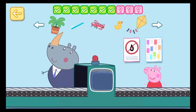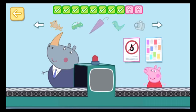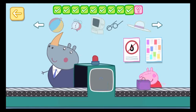Now, look for the other one. You've already found that item. Now look for the other one. Was that a toy bear? Let's have another look at the X-ray. You've done this before, haven't you? Well done.